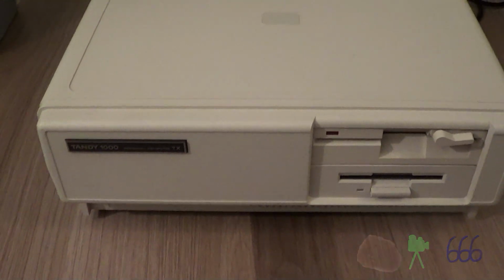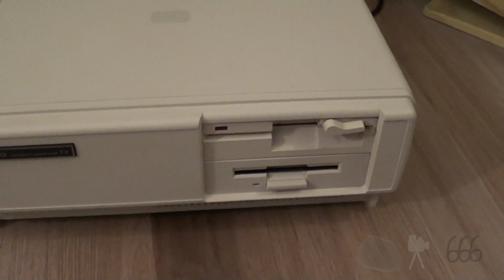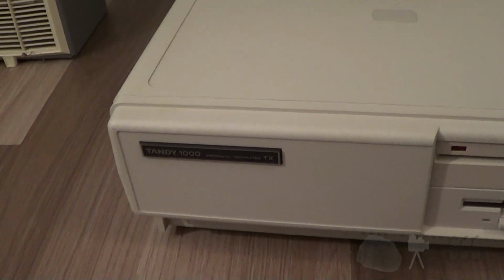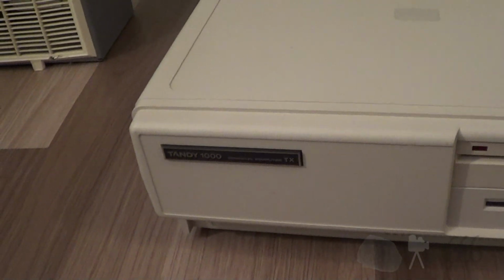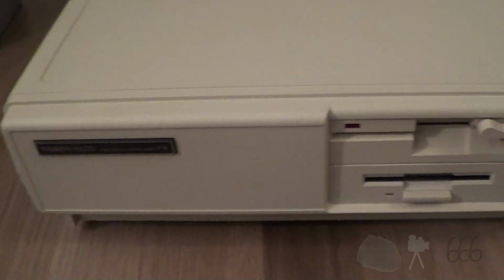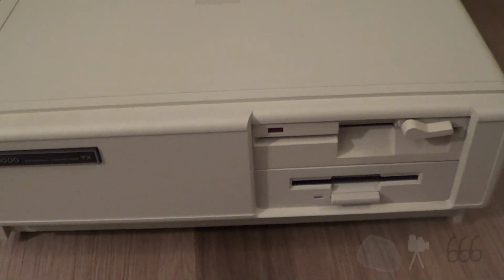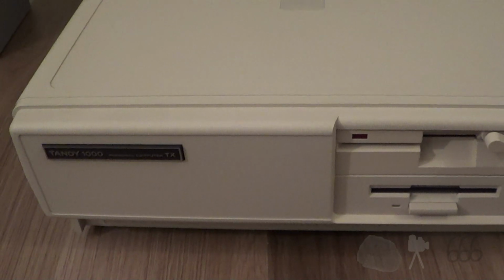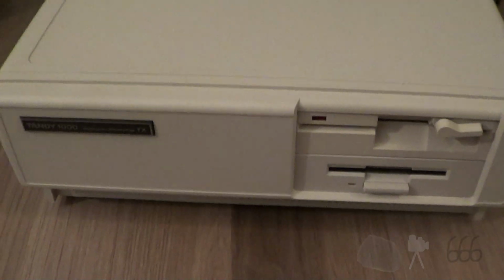What you're looking at is quite possibly one of the more influential early personal computers. The Tandy 1000 series of computers, of which this is a Tandy 1000 TX, is interesting because it became known as one of the more popular personal computer clones for the home market, but in reality it was not an IBM PC clone. It was actually an IBM PC Junior clone. We'll get into that here in a minute.